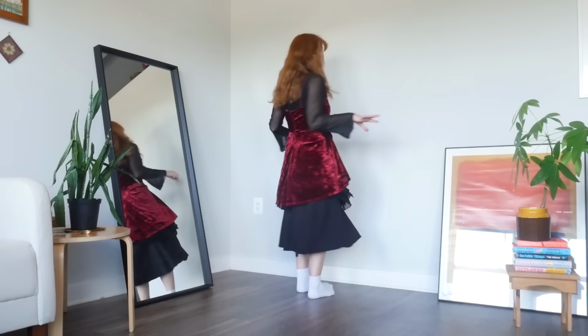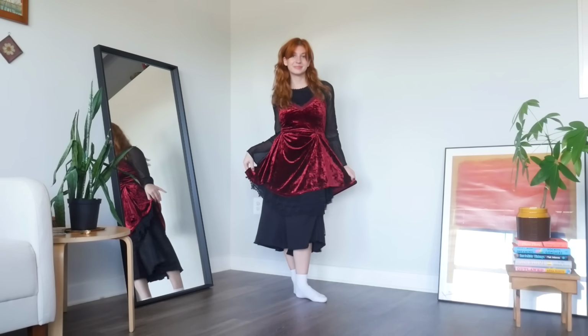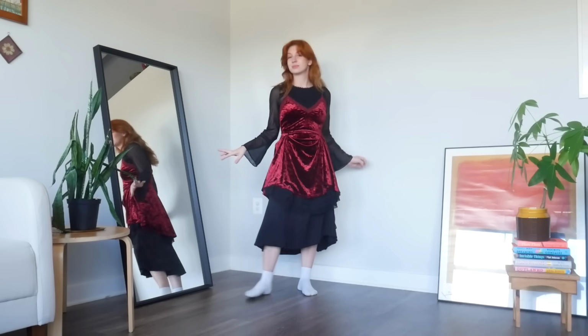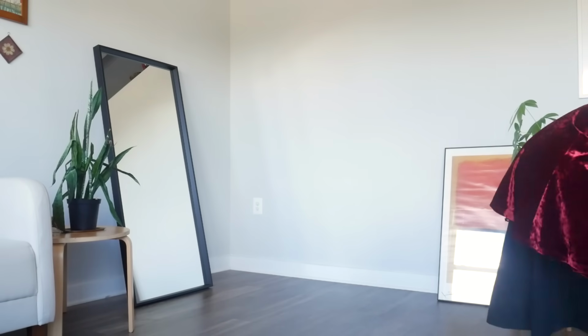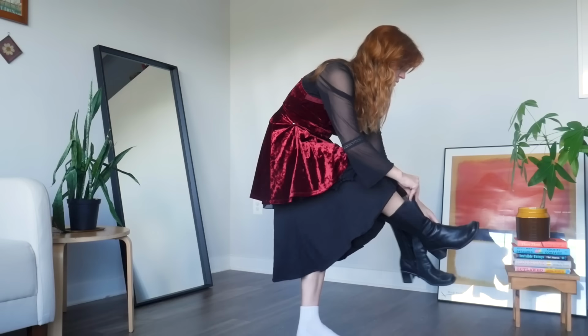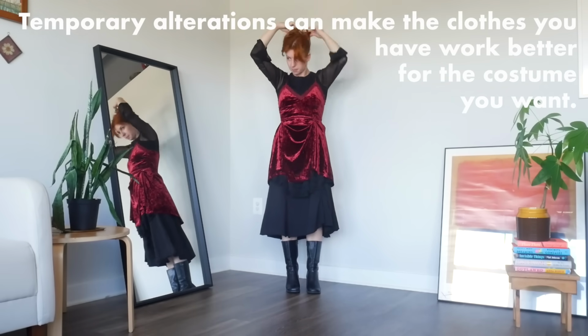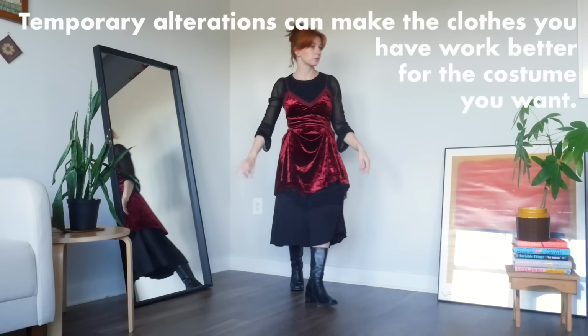already have. As you can see, for my look, I layered a black dress over a longer black skirt and under a shorter deep red velvet dress, which I also pinned up to give it a drapey shape and make the other layers more visible. Like I said earlier, temporary adjustments to your clothes can also really make them work for your vision, for your costume, even without adding things like bows and brooches.